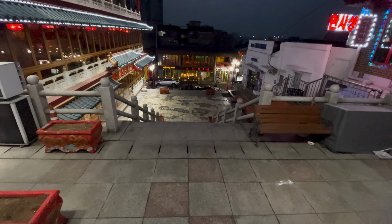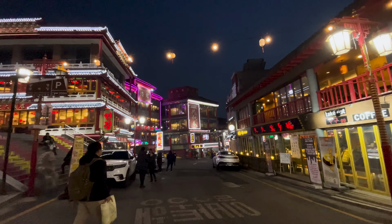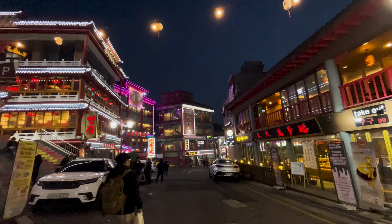And these steps are known as Sky Hill Stairs, and if you were to carry on walking up them, it'd lead you to the elevated Jjajangmyeon Gate. There's 4 gates in Chinatown, one at each end of the area.